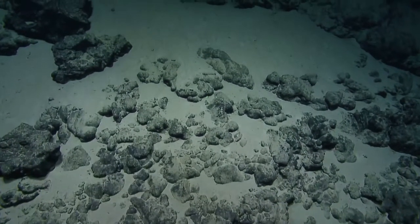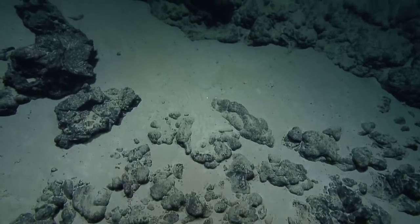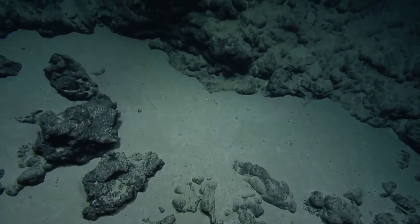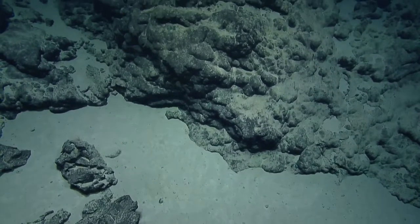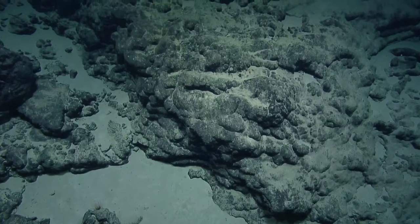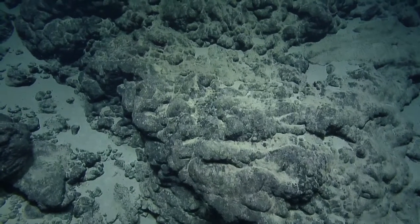I got a couple questions about why we pick which rocks. Yeah, so sometimes the ROV needs to move, so we can't stop and pick up a rock. Sometimes it's too large. Sometimes it is stuck, so we can't get it up. So there's a couple reasons why we wouldn't pick up a rock that seems like it would fit the research that's being done.